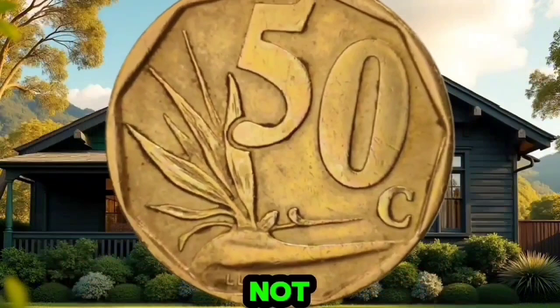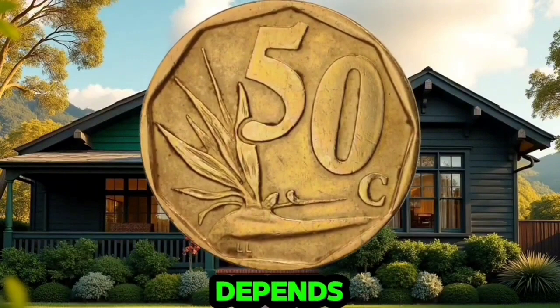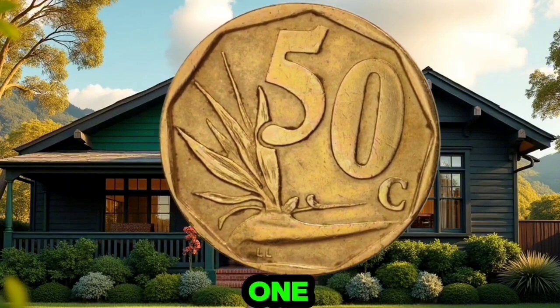Now, I know what you're thinking. Is the 50-cent South Africa 1996 coin really worth $5 million? Well, it depends. Not every 1996 coin is worth that much. The rare ones with clear minting errors are the ones that fetch such high prices. But don't get your hopes up just yet.